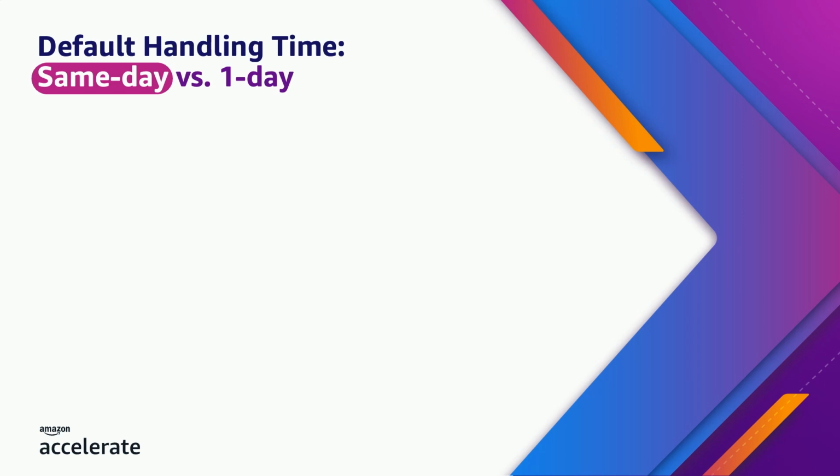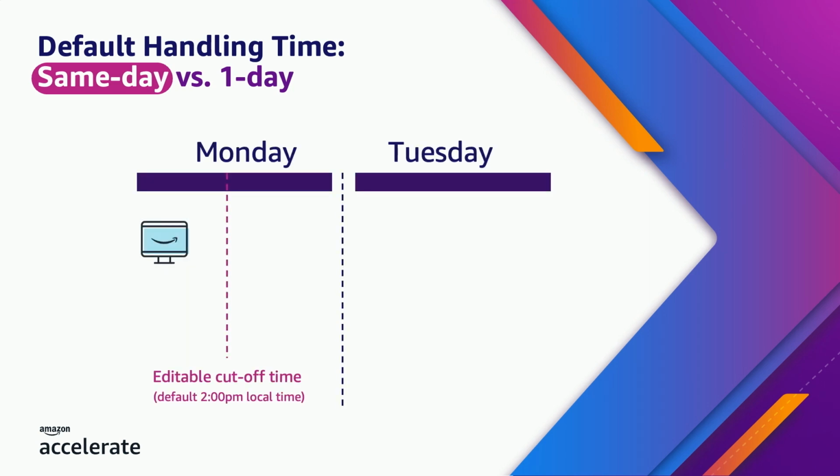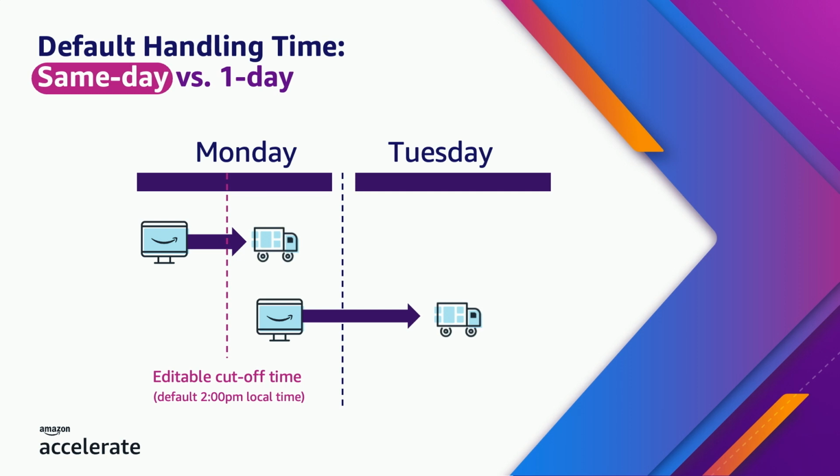For same-day default handling time, this applies again to the majority of your orders. Let's imagine this hypothetical scenario where you receive an order on a Monday before your cutoff time. Your cutoff time is by default set to 2 p.m., but you can edit it if you prefer a different cutoff time. Let's say I receive this order at 10 in the morning. By having it at same day, you are committing to sending this product to the carrier on that same day. But if the order comes in after your cutoff time, let's say 4 p.m. or 5 p.m., you have until the next day to fulfill it.